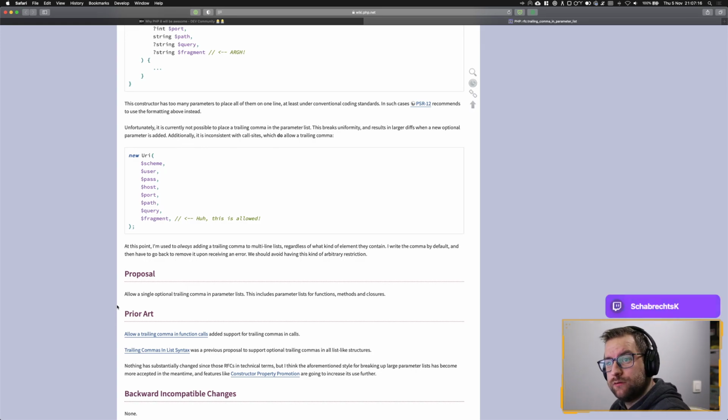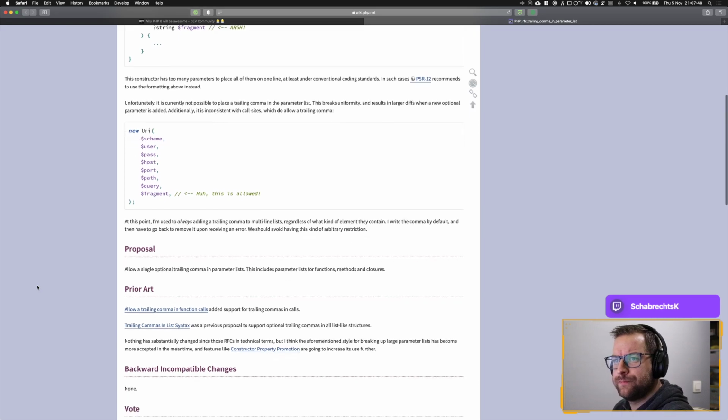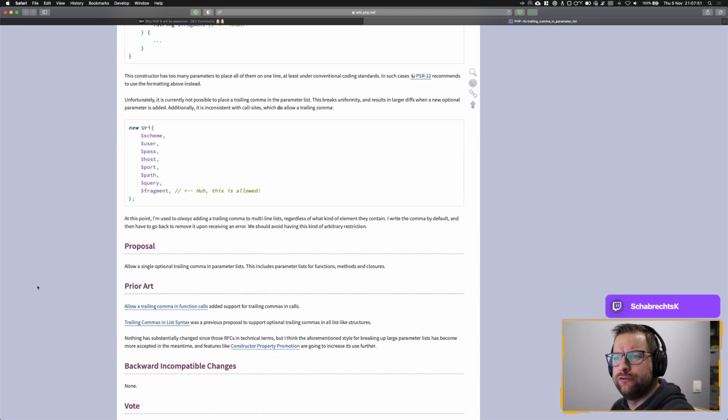That makes sense, because if you have one and you add another one and it's in this PSR-12 format, which I recommend, you would have to add the trailing comma to the last parameter and then add your new parameter below it. So that would indeed mean that your diff says at least two lines are changed in the constructor or in the method parameters, because of the comma which has been added and then the new one. And that can indeed be annoying sometimes, especially if multiple people are doing that, and then it gets a bit weird.